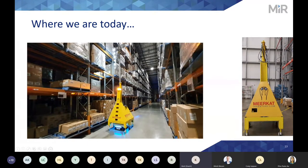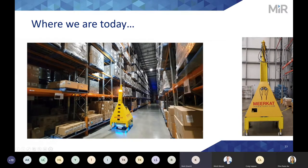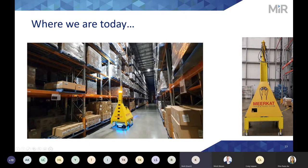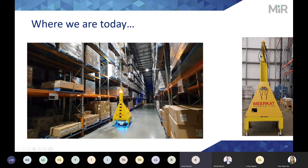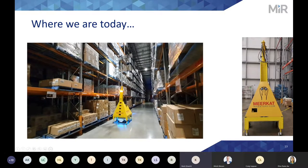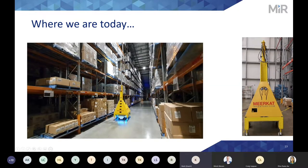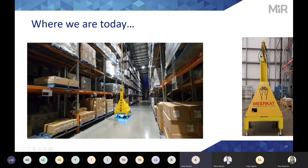I've been involved in inventory operations management for forever. For the last 15 years or so, I've been working in IT solution delivery, and then about 5 years ago, as business development lead for IT within DHL APAC. So the MeerKat concept came up.